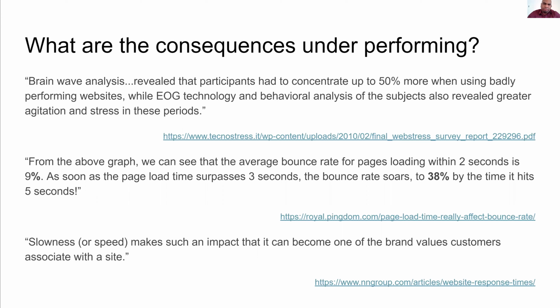They did a study with EOG technology and behavior analysis, and noticed that when a user was using an underperforming site, their levels of stress went up, and they coined the term web stress. And so if you have an application that causes people web stress, then you're putting people in a state of duress a lot of the time that they're using it. If you have a landing page or a marketing site, they're just going to leave.